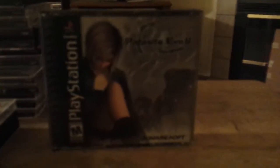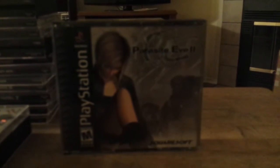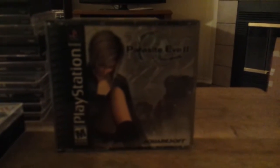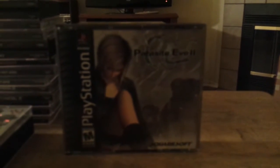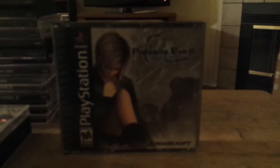Last but not least on this part of the stack, Parasite Eve 2. Yeah, where's Parasite Eve 1? Good question. I actually don't have a physical copy of Parasite Eve 1. I meant to buy one when I went to LP it, and then I didn't, and I just bought it for like $3 on the PSN and played it there. I meant to buy a physical copy. That's actually one of the games I would like to have a physical copy of. I just don't have it.